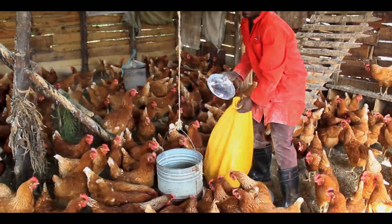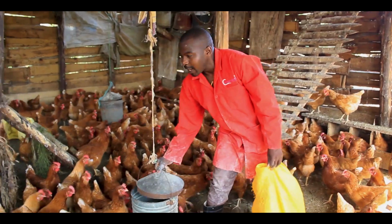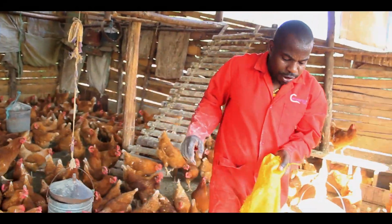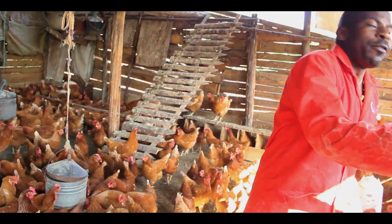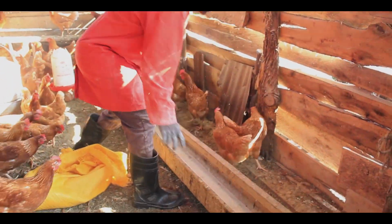So this farm was started 6 years ago. We started from scratch, from zero. I brought in 15 broiler hens. After that, we kept on increasing. We changed to layers.